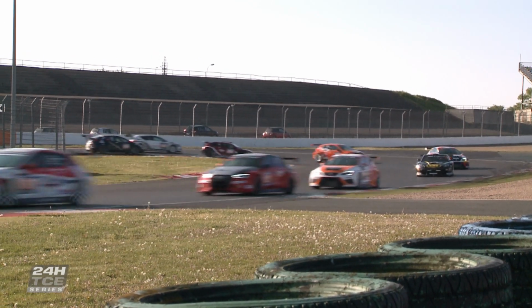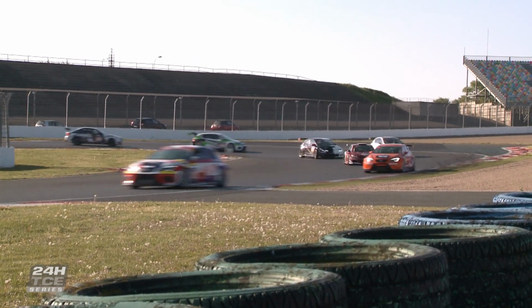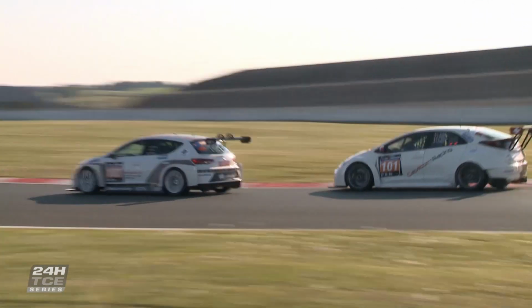There are battles right throughout the field. The 2 Swiss teams, Capricorn and TTC Racing, disputing 8th position, and it's an enjoyable fight.